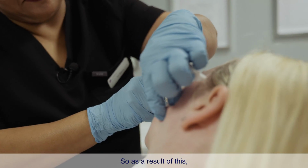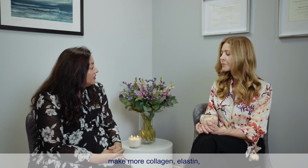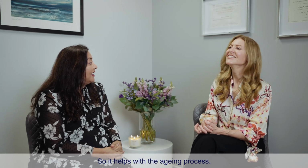So as a result of this, the cells function better. So we're going to make more collagen, elastin, hyaluronic acid. It will stabilize pigmentation. It helps with inflammation. So it helps with acne and rosacea. Wow. And it's also an antioxidant. So it helps with the aging process.